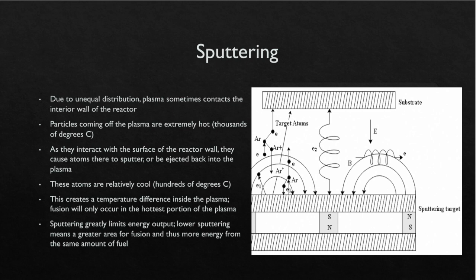Plasma-facing materials must be able to stand up to a high heat flux in neutron bombardment. Yet the largest problem with plasma-facing materials is sputtering. In sputtering, some of the atoms will be ejected, or sputtered, from the wall into the plasma. As these atoms enter the extremely hot plasma, the relative temperature to the plasma cools it. The more cooling from sputtering, the less plasma can participate in fusion, and the less energy can be produced.